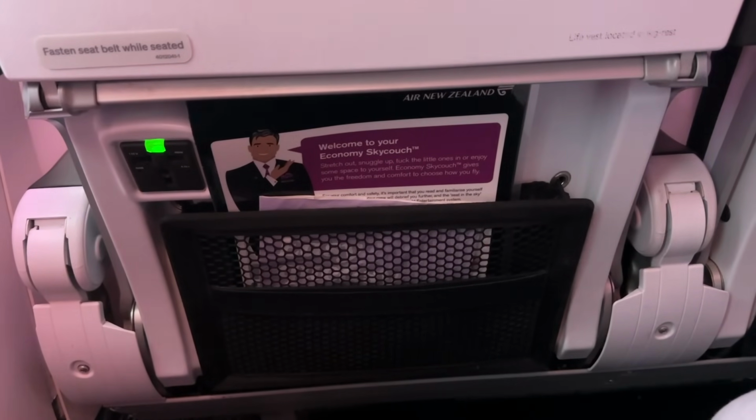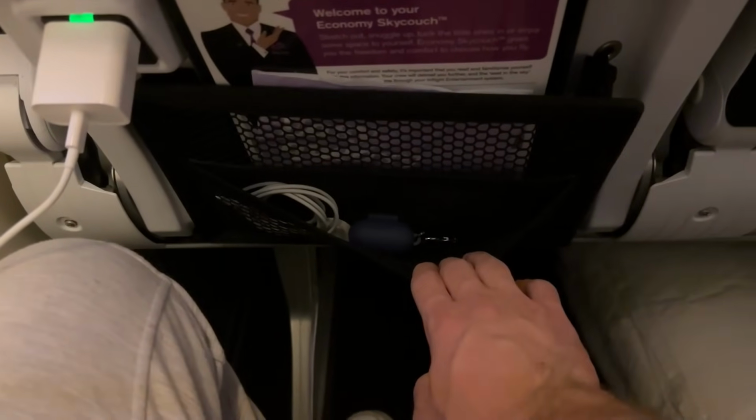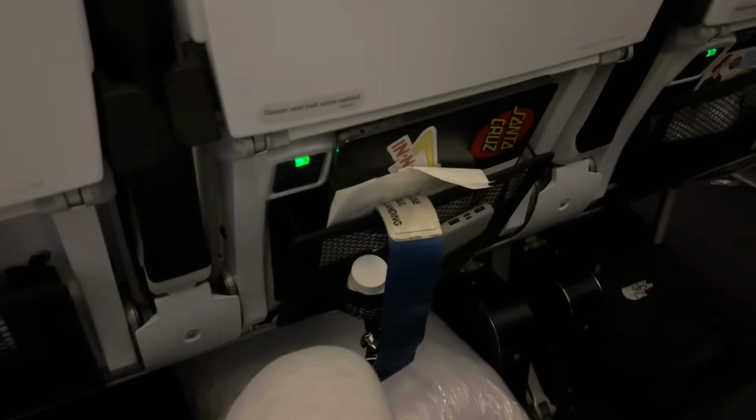Speaking of the literature pocket, once in flight, I realized that there was actually two separate parts to the seat back pocket, the main one with the literature and the smaller elastic one.